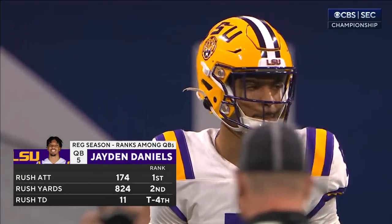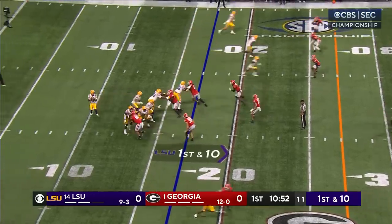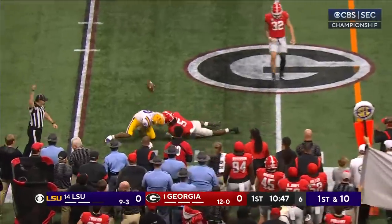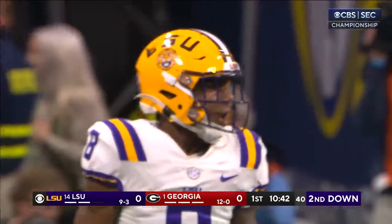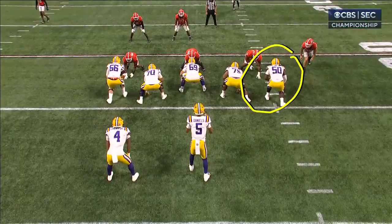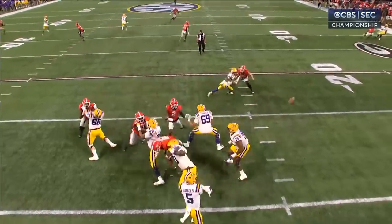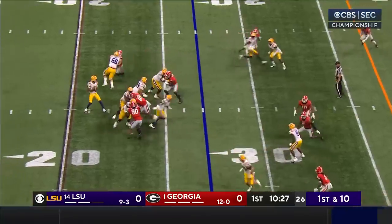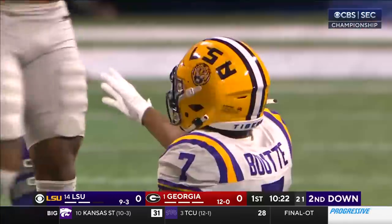So after the timeout, first down from the 17. Daniels rips it near side. Good throw and catch near the first down marker, Malik Nabers. Nabers came in as their leading receiver with 58 catches. One of the spots to look at right here, Emory Jones, true freshman offensive tackle. That is a pressure point. Does a nice job right there, doesn't he? He on that side and Campbell on the other, both freshmen. Down the middle, complete. Boutte. And he picks up about seven.